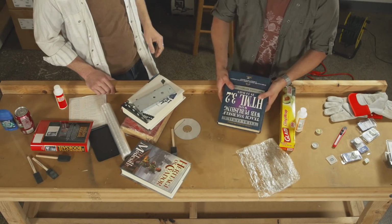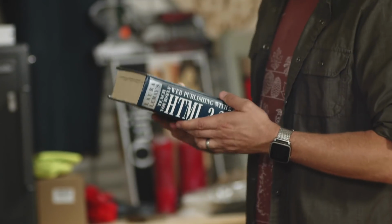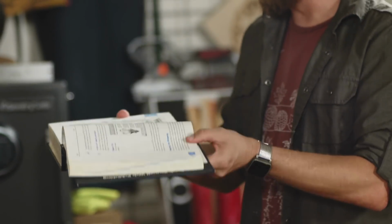Until your kid decides to learn HTML. You think we have to worry about that? She said, Dad, I'm so sorry. I just wanted to learn HTML in 14 days and I found this.